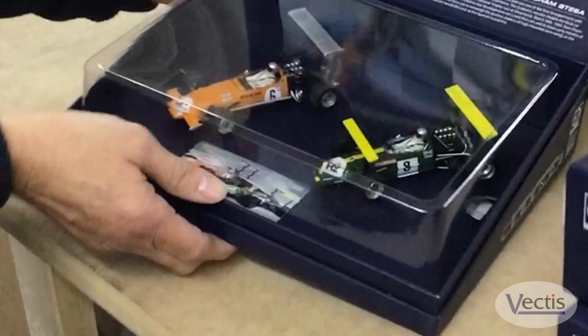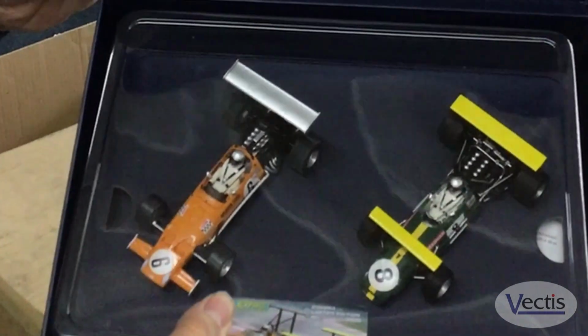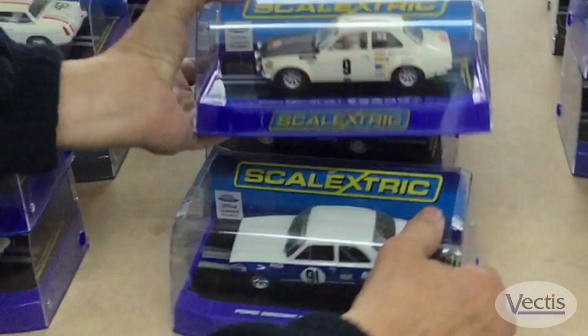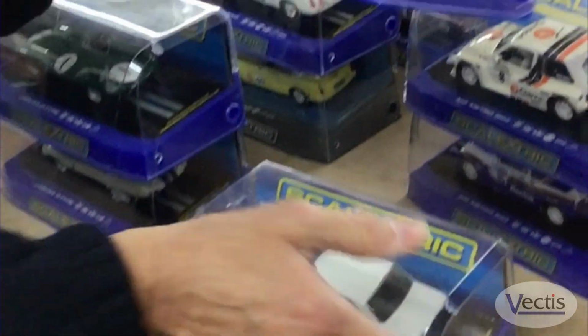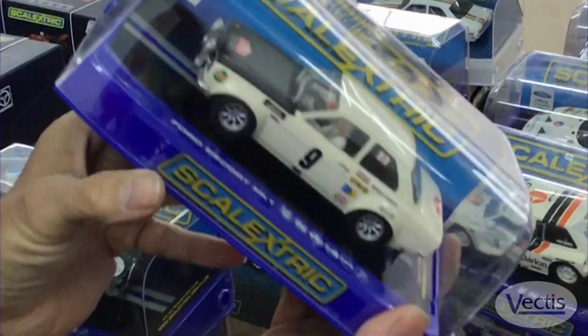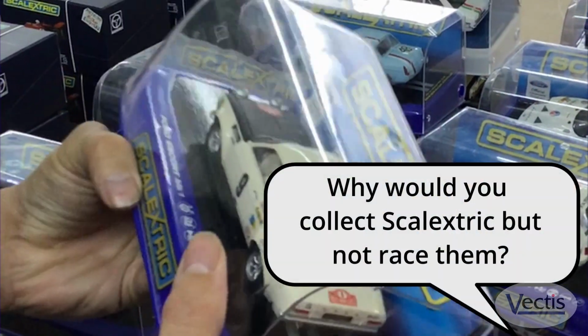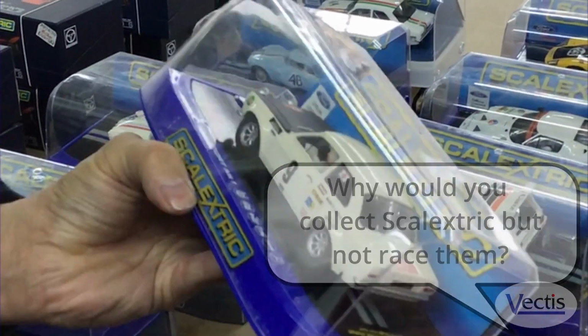These are particularly nice in these presentation sets. And here we've got similar models to the Ford Escorts that we had earlier. And people ask, do people tend to use Scalextric or just collect them? And if they just collect them, why would they collect them and not race them?